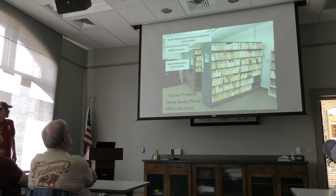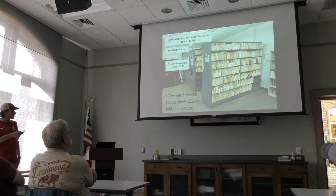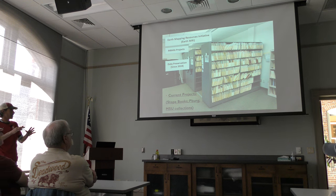Here's our storage, compact storage. Again, property files all organized by county. There's some real interesting stuff in here. Denise has done a really nice job of organizing it and keeping it so people don't walk out with it.